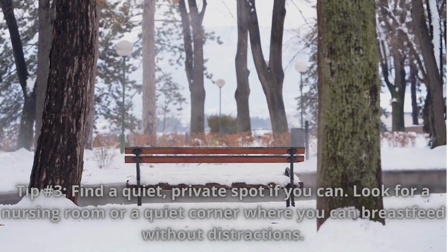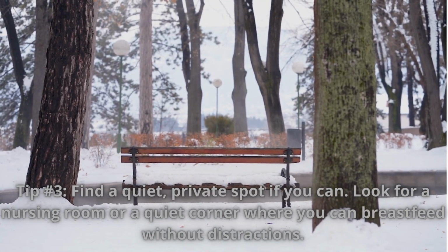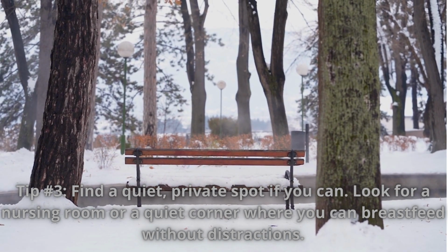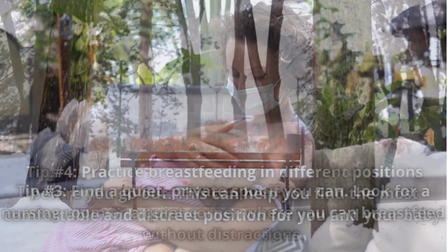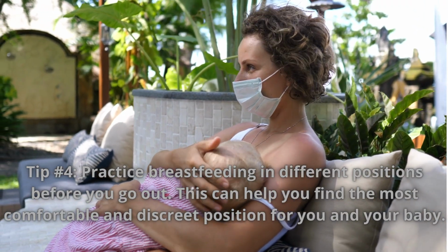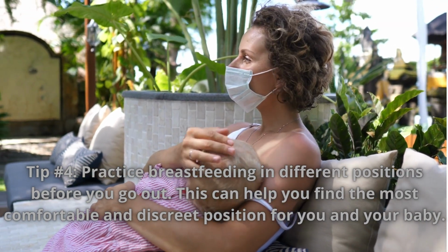Tip 3. Find a quiet, private spot if you can. Look for a nursing room or a quiet corner where you can breastfeed without distractions. Tip 4. Practice breastfeeding in different positions before you go out. This can help you find the most comfortable and discreet position for you and your baby.